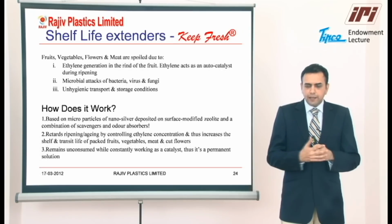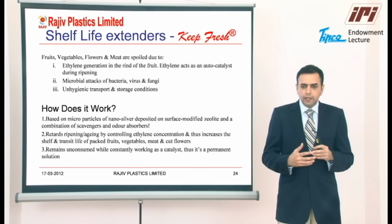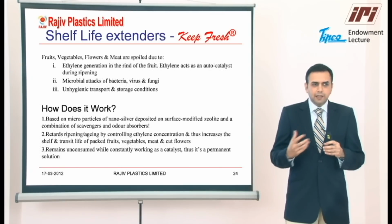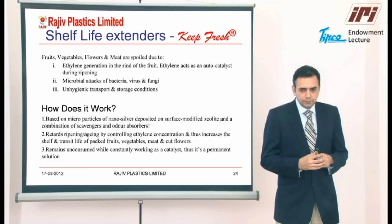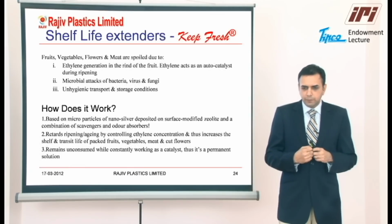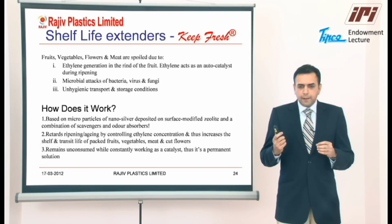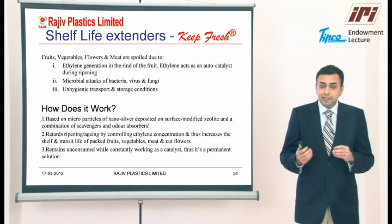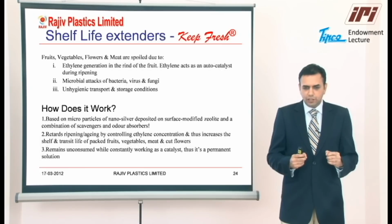Our shelf life extenders are based on microparticles of nanosilver deposited on an inorganic material like a zeolite. It also contains a combination of scavengers as well as odor absorbers. This retards the ripening and the aging by controlling the ethylene that's generated and increases the transit life. It remains unconsumed since it is an inorganic particle and constantly works as a catalyst. We've actually seen cases where the ripening completely stops at that stage.